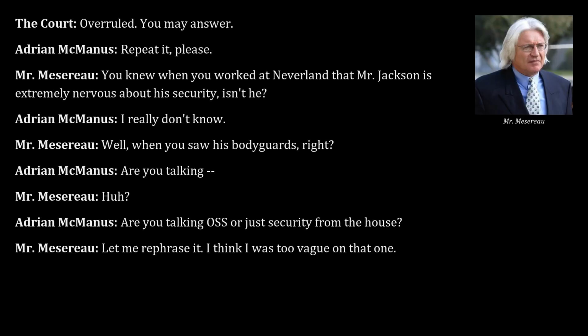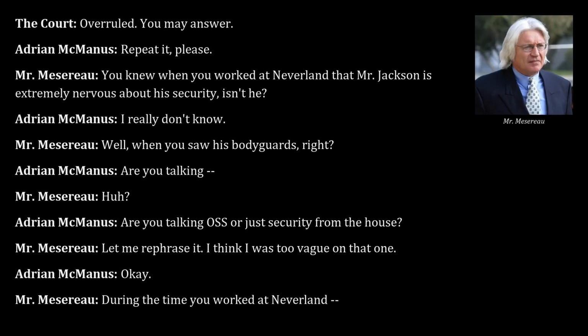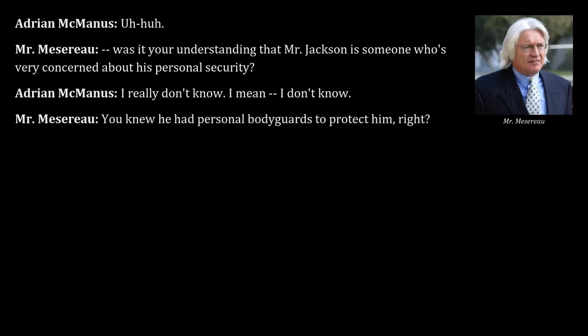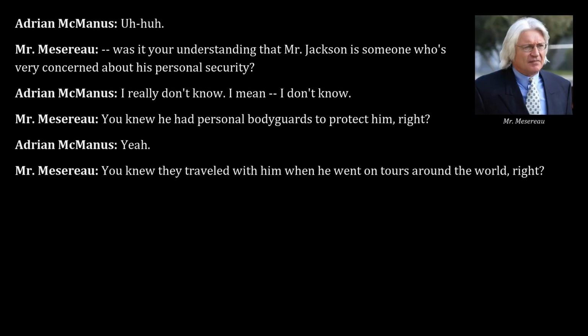Let me rephrase it. I think I was too vague on that one. Okay. During the time you worked at Neverland, was it your understanding that Mr. Jackson is someone who's very concerned about his personal security? I really don't know. I mean, I don't know. You knew he had personal bodyguards to protect him, right? Yeah. You knew they traveled with him when he went on tours around the world, right?